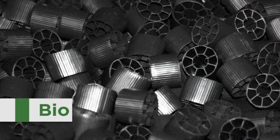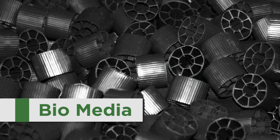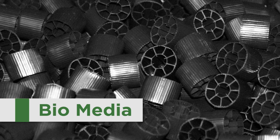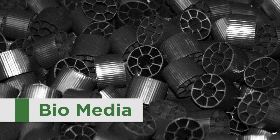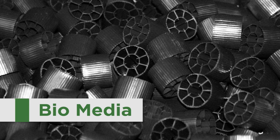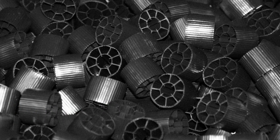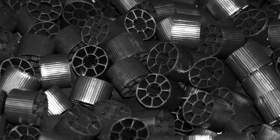While microorganisms perform the work of breaking down organic waste, the biomedia acts as a habitat for these microorganisms. The biomedia is a plastic material that does not degrade during the digestion process and prevents the microorganisms from getting washed away, especially during the initial phases of digestion.